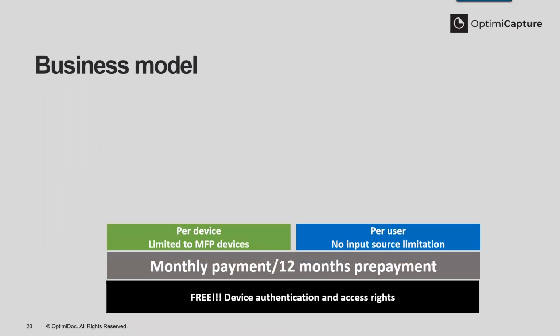And even more, we decided to create 2 business models. One is per device and one is per user. So per device means that you can install it on a selected number of devices, and we are not limiting the amount of users. We are not limiting the amount of processed documents. The second business model is per user. You can pay per particular named user who is going to use the OptimiCapture. You can install it on hundreds of devices, but only this selected group of users is able to use, for example, the advanced scanning.